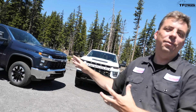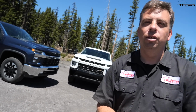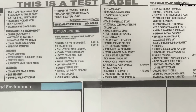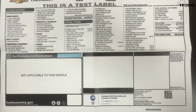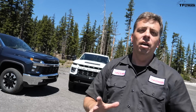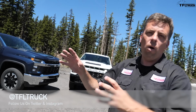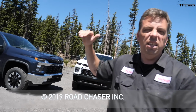Of course, the diesel is a very big deal, and the new Duramax and the 10-speed Allison transmission combination costs $9,890, so comparable pricing to where the diesel option was before. And the truck you see here, the LT with a few options, comes out to just over $65,000. So yes, you can get these trucks a little bit cheaper for the work truck, or of course very expensive for the high-end LTZ and the High Country.